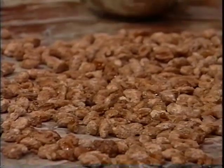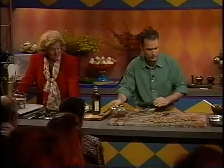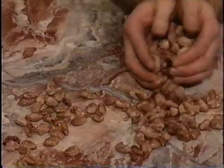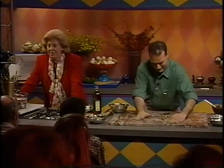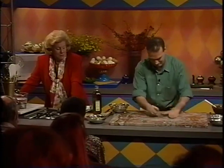Okay, I'm going to put that now in a bowl. Okay, that's for Cirio. No, please. Oh, the smell of the roasted nuts is something incredible.